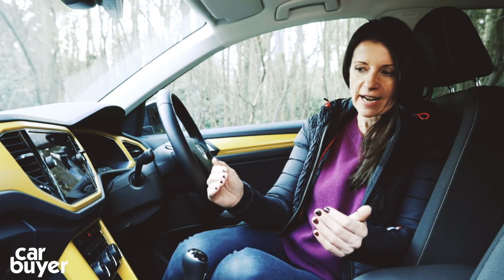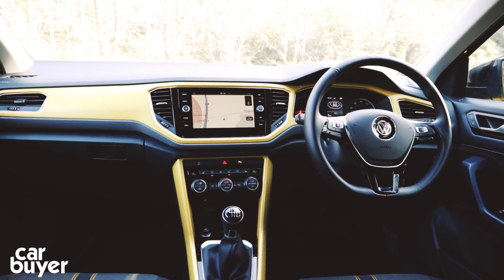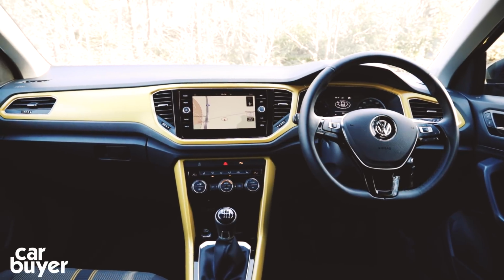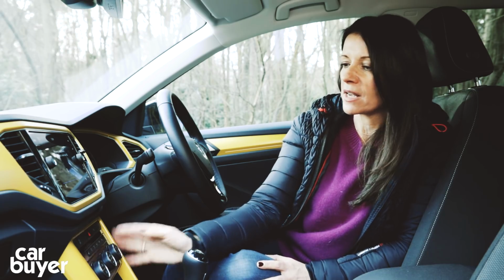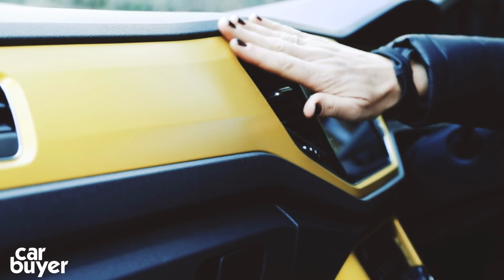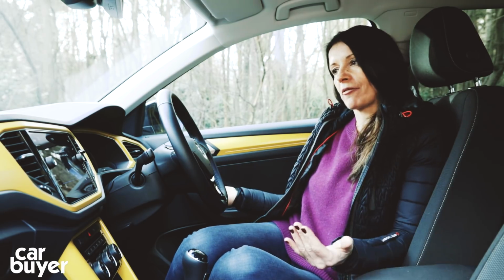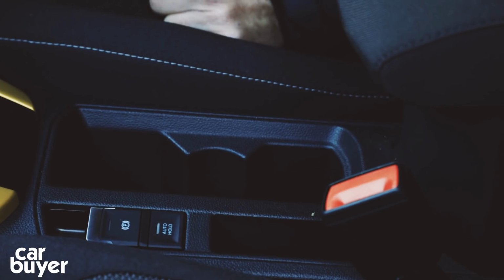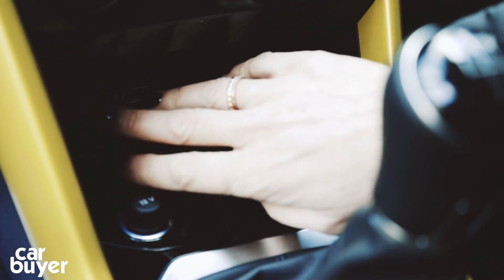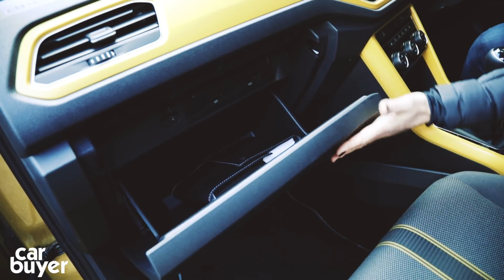However, what it does lack in, I guess, a quality feel, it makes up for visually. It is a really interesting layout. It's a nice place to be. And if you opt for this design model, you get the option of choosing some nice two-tone colours in here, which just jazzes things up a bit. Storage-wise, well, we're back to what you would expect from a Volkswagen. Practicality is all here. You've got nice little storage compartments dotted around the place, including a deep one in here, a couple of USB points, good-sized door bins, and a good-sized glove box.